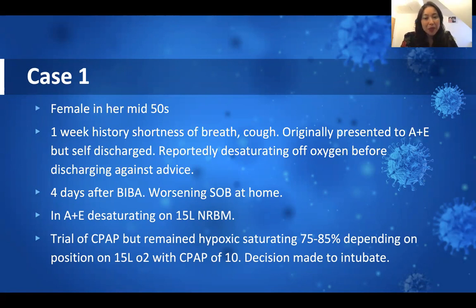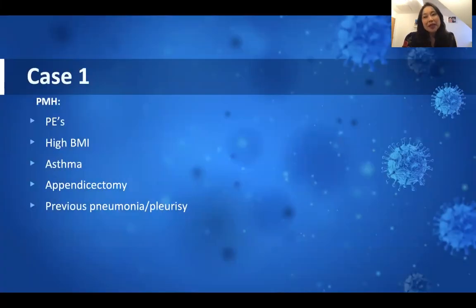We did a trial of CPAP, but she remained hypoxic at 75 to 85%, depending on the position. She was very obese, so we tried to put her lateral, right and left, but she remained hypoxic, and we decided to intubate her and admit her to the unit. As past medical history, she had previous PEs, she had a high BMI, she was asthmatic, she had an appendectomy and previous pneumonia with pleurisy, so she had some X-ray changes already.